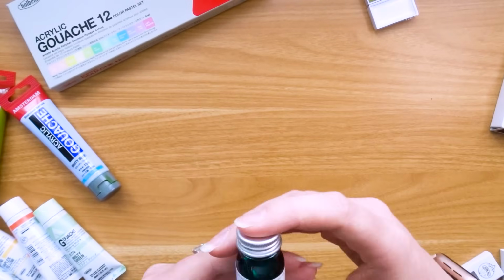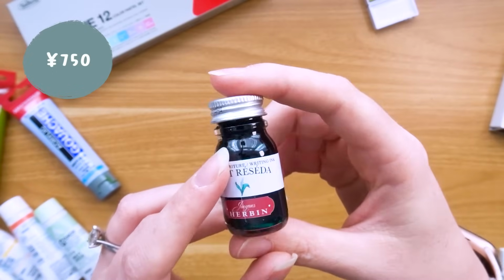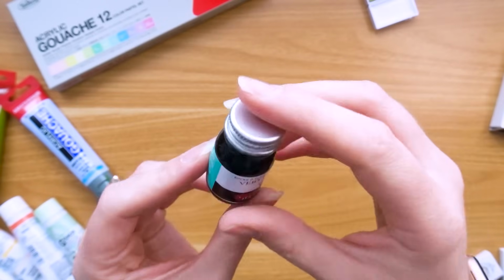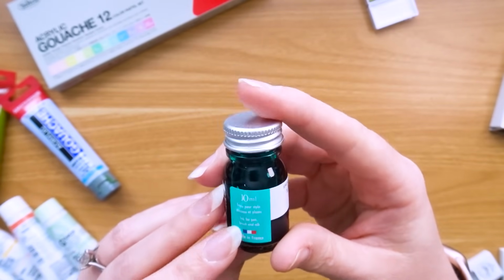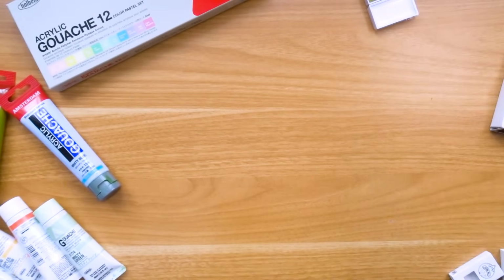I also bought this little ink. This is a really lovely turquoise ink. This wasn't from Sekaido, this was from Loft, I think. But this will be used for my journaling and maybe even for that dip pen as well, for some sketches and some line work in my sketchbook.